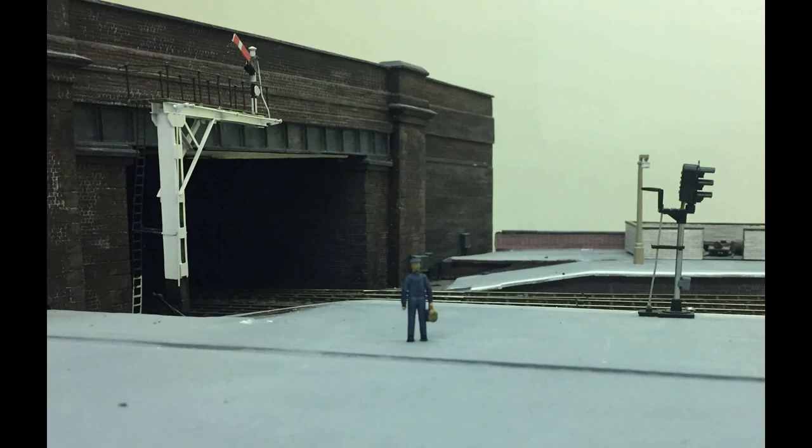This is me on the down platform in the late 1950s with my camera bag in my hand. The down starter is clear, so let's have a look at what I might have seen.